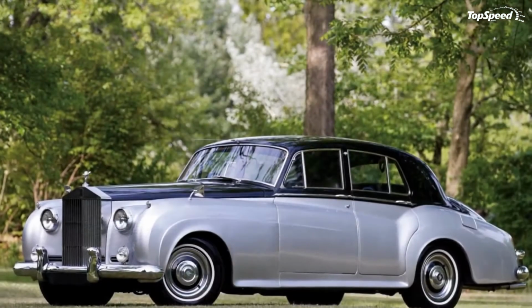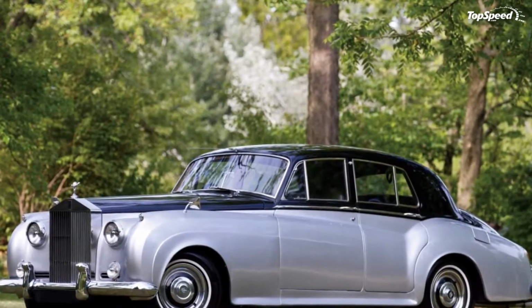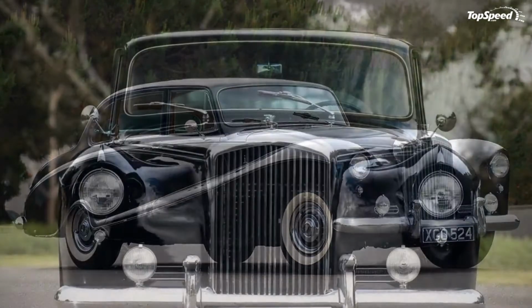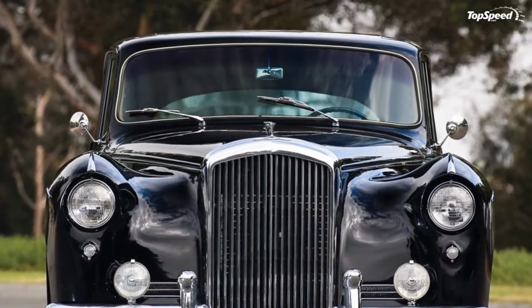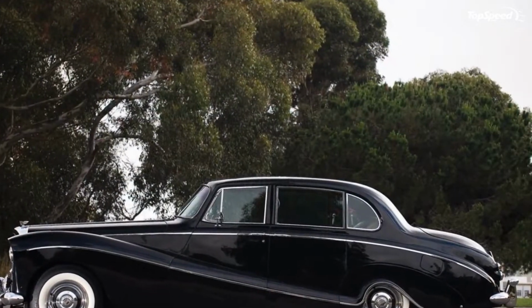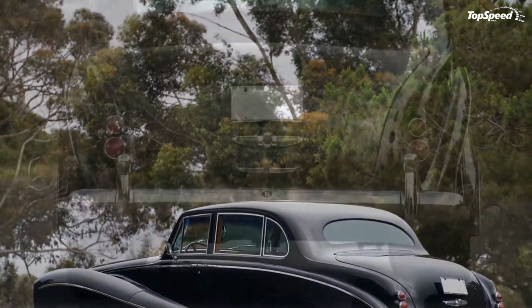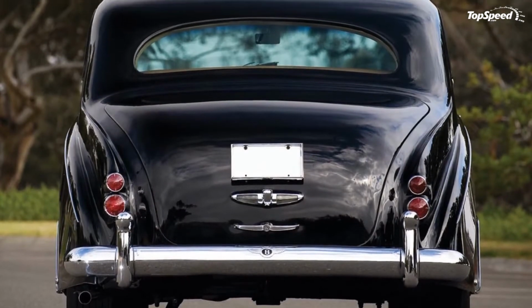Interior. The Art Deco look is repeated on the interior, particularly in the ash and maple inlaid dash, which is both original and absolutely magnificent. This was actually standard on the S1, and not unique to the Hooper cars, but it is still definitely worth mentioning.